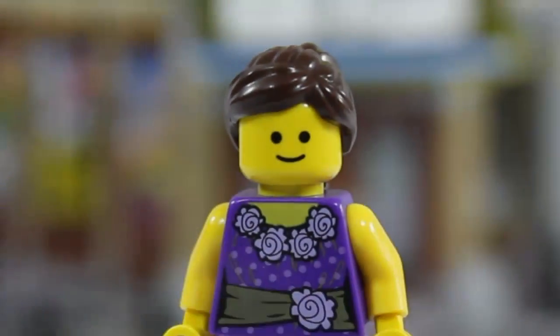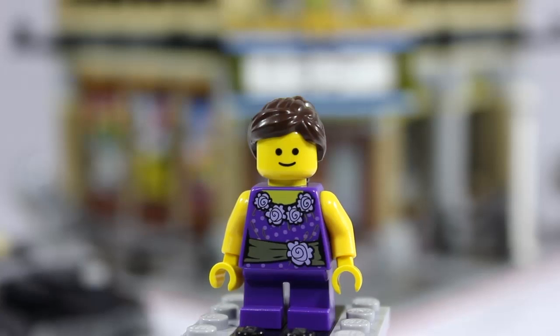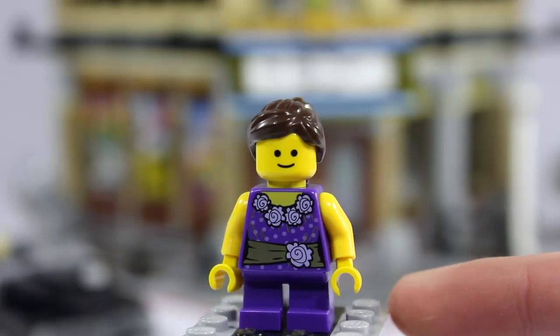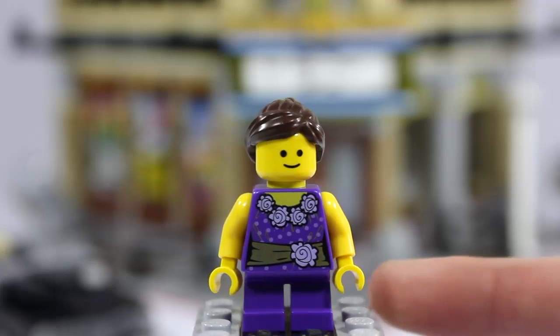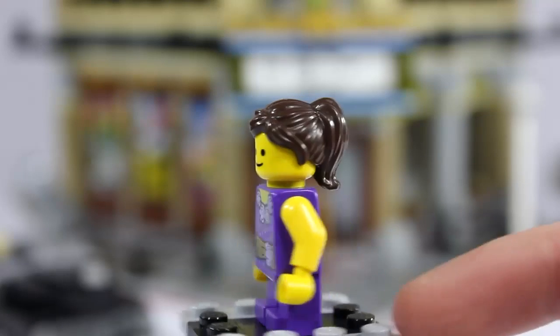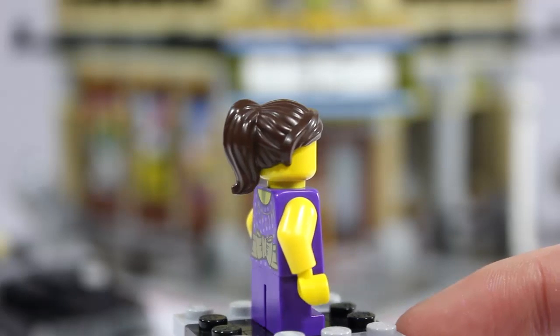Okay, so the first figure I have to show you of the set is the wonderful actress, and she is being brought to the cinema in a wonderful limousine, which we'll get to later. She's featuring the typical LEGO Creator exclusive face, from the olden times, back whenever they didn't have pupils, and it's just a smiley face. So, wonderful figure, and then she has an awesome little flower pattern, and the nice ribbon belt on her. I love the hair piece.